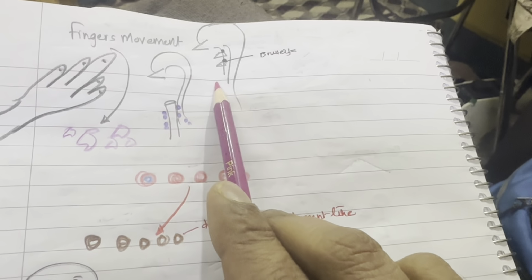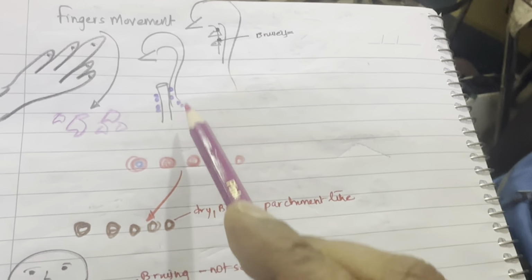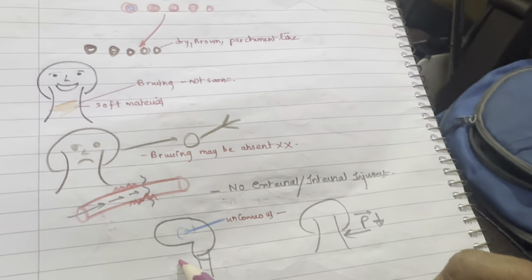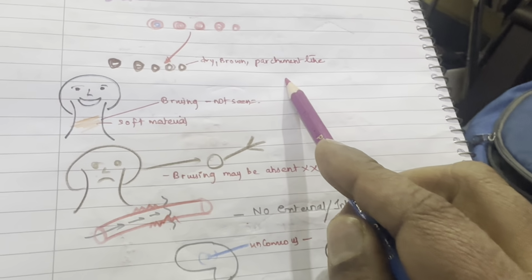Sometimes the movement of the fingers may cause a larger irregular bruise. When fresh, the bruise may be soft, red and moist. After several hours, they appear more brown, dry, brown and parchment-like.